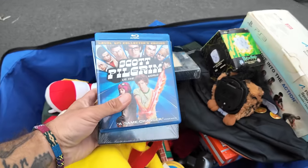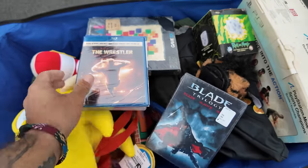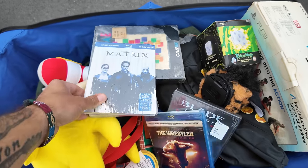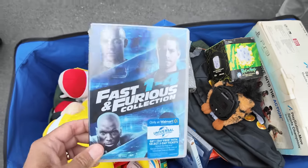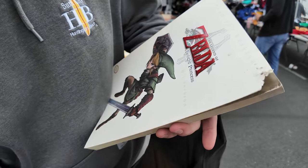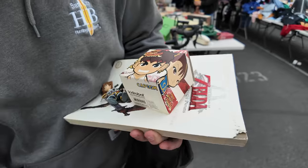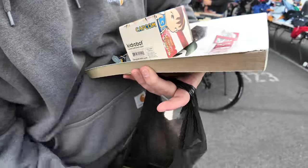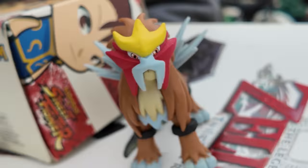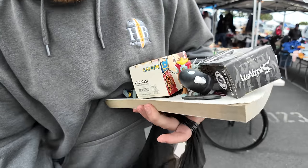Just picked up some Blu-rays: Scott Pilgrim, Blade Trilogy, which is just DVD though. The Wrestler sealed Blu-ray, Matrix sealed Blu-ray, and Fast and Furious 1-4 Blu-ray. And Curtis got the Zelda Twilight Princess. Oh, we got a little Kingdom Hearts. Okay. Got a little Street Fighter right there. Okay. We got Ante from Pokemon. A little Bullet from Nintendo. Oh. We got Lord of the Rings. Oh yeah, your boy. You know, he came up. Immense from 2010.